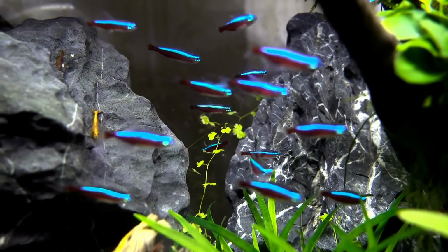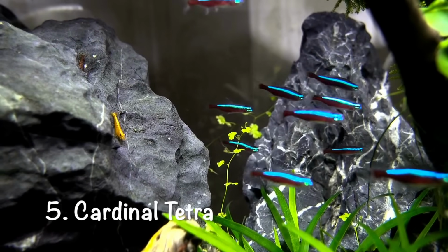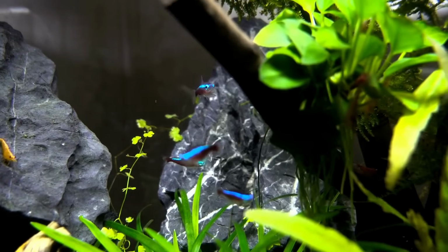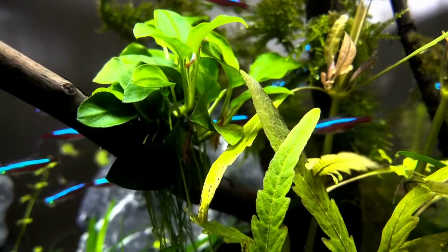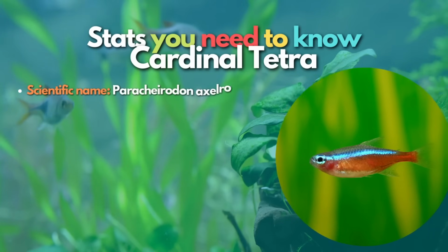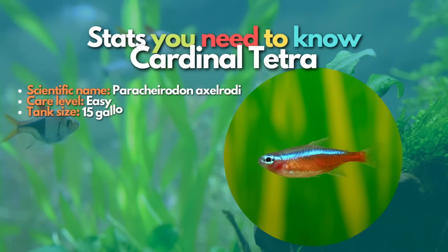Now, after the Neon Tetra, let's learn about our next schooling fish, which is the Cardinal Tetra. The Cardinal Tetra looks very similar to the Neon Tetra, but it is not the same species. These amazing schooling tetras have a deep red stripe that runs almost the length of their entire body.